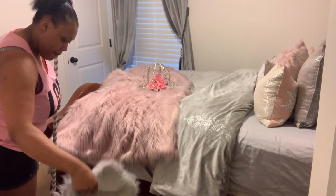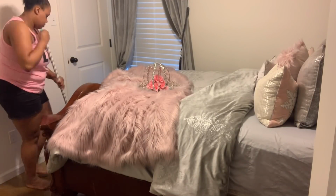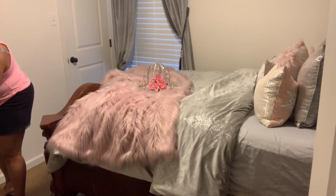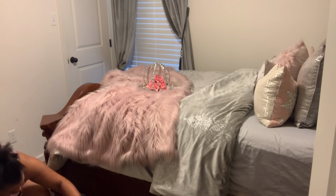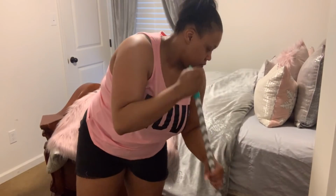And now I am sealing the deal. It didn't take much for this space. I just needed to put some things away and get some things organized, add the sheets and bedding, and it is pretty much completed.